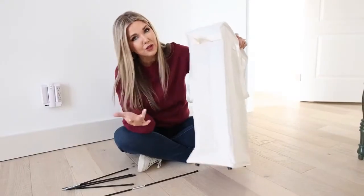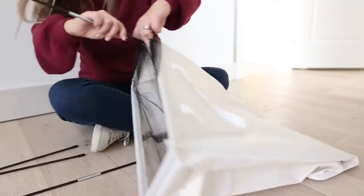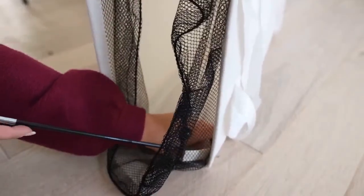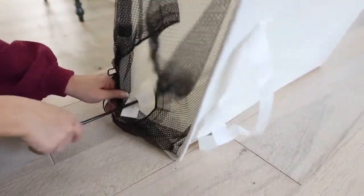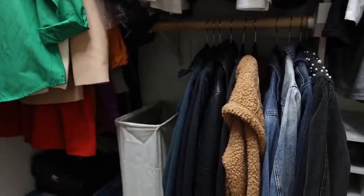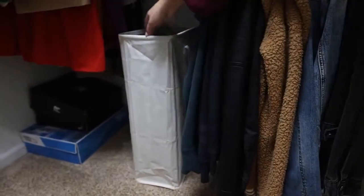I put this in a YouTube video in November, December, but I was looking for a not so big laundry hamper. I feel like I just don't have room in my closet for a big laundry hamper. I love this one. It's canvas. You just put these little, I look at them like tent stakes, because I camp a lot, and you just put them on the corners and it holds it in place, but it's really compact. So if you don't have a lot of room for a laundry hamper, consider this one.